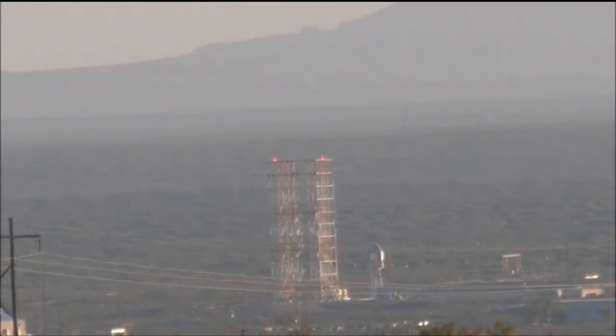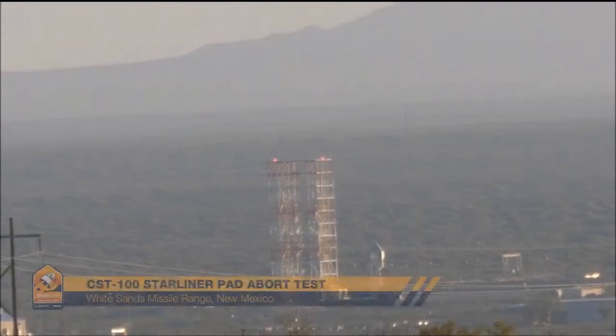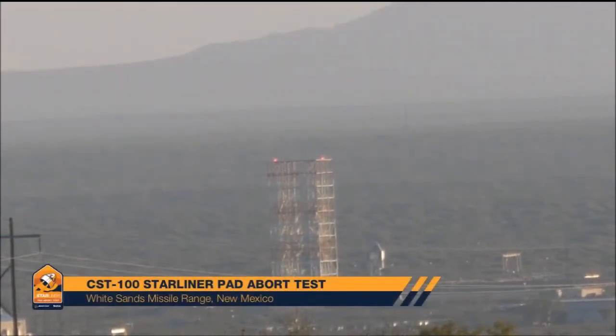So we've got four major launch abort engines, 40,000 pounds of thrust each. And we've got about a dozen or so OMACs, which are orbital maneuvering and attitude control thrusters, 1,500 pounds each. We really want to see them propel that spacecraft safely away in the unlikely event of an emergency.